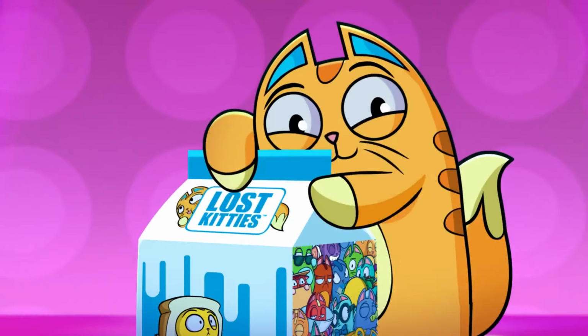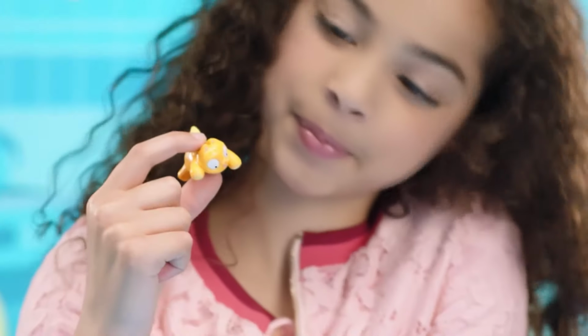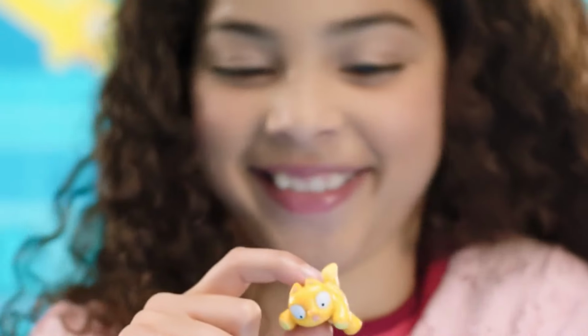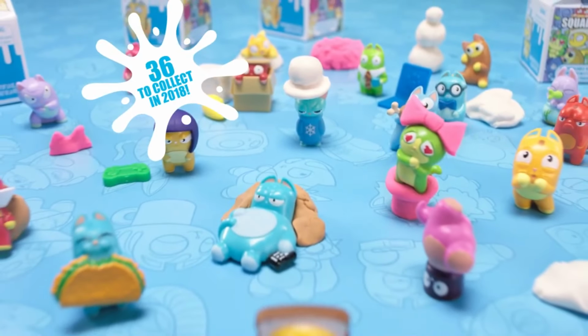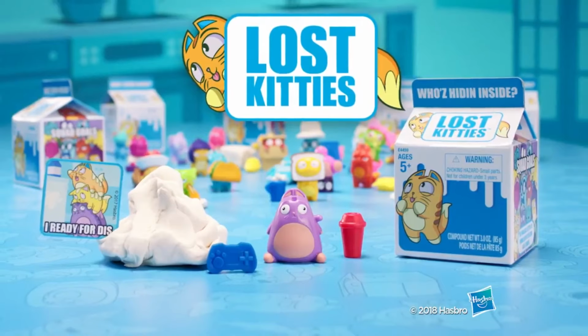New and exciting Lost Kitties! Open up a carton, dig in, and find your lost kitty inside. Awesome! With 36 to collect in 2018, who will you find?